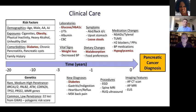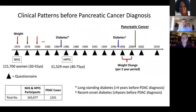And so what we decided to do is try to understand how these things relate to one another in patients. Are these things that go together? Are they defining a particular phenotype in patients, or are these separate phenomena? The way that we opted to do this was, again, to go back to large cohort studies where individuals are followed prospectively over time, in particular the Nurses' Health Study and Health Professionals Follow-Up Study, which are based here at Harvard.